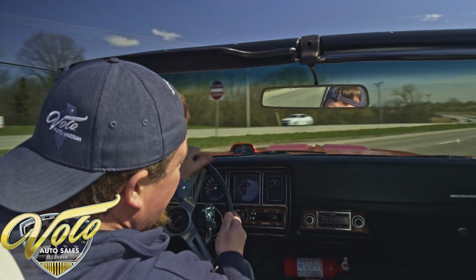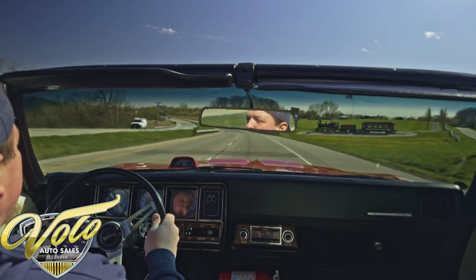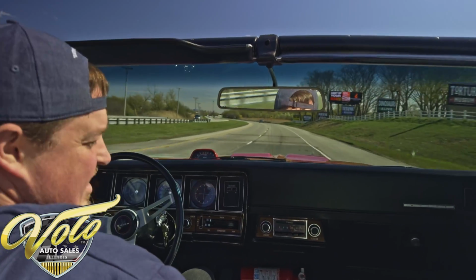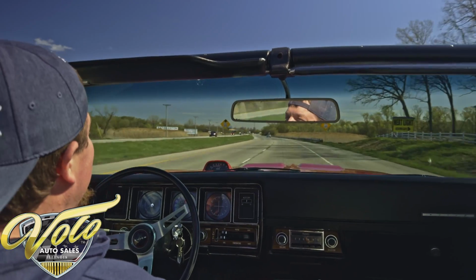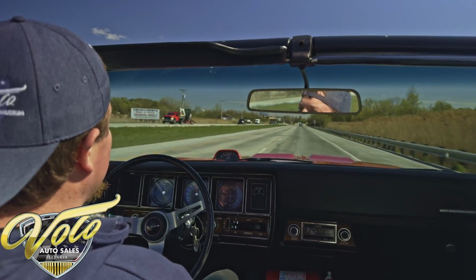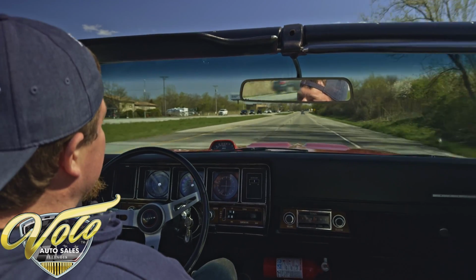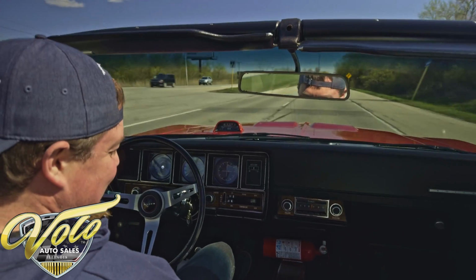Let's see what this 455 got. Wow. Actually, it's so smooth, I didn't even realize that we were doing almost 70 by the time I looked down. Yeah, real nice rubber, super smooth all the way around. Just a great cruising car. All that torque, I mean, you could uproot a tree with all that torque. I swear, it's just a great motor all the way around.